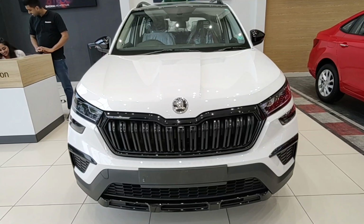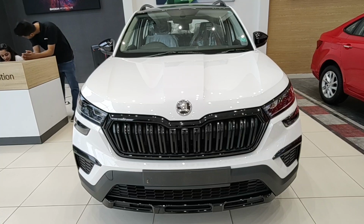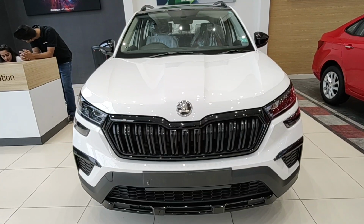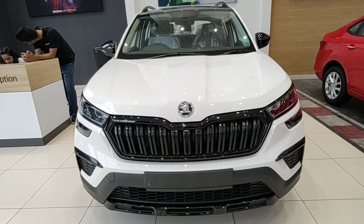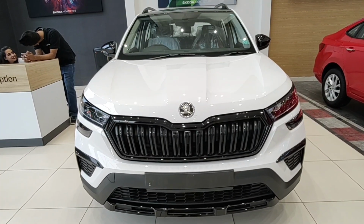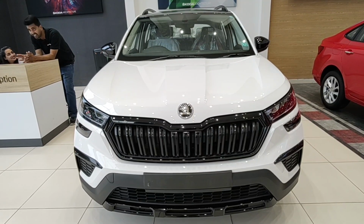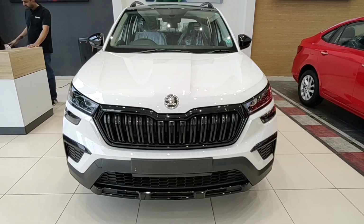One more thing is that this being the 1 liter variant, you do not get the red caliper accenting for the Monte Carlo, which is only exclusive to the 1.5 variant of the Kushaq Monte Carlo. So even if you are buying the Monte Carlo, you still wouldn't get the red calipers, which really enhance the overall look and feel of the Kushaq Monte Carlo.